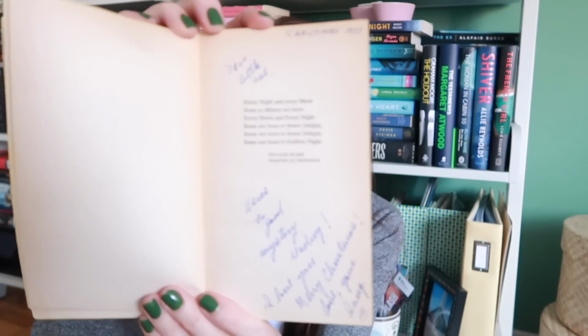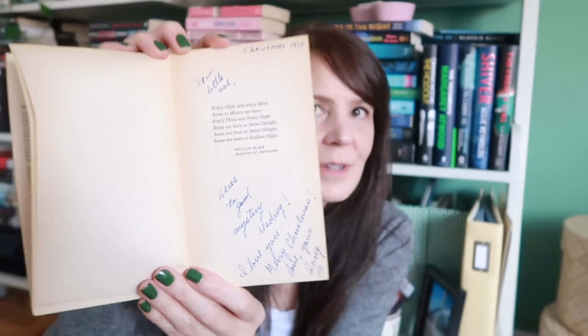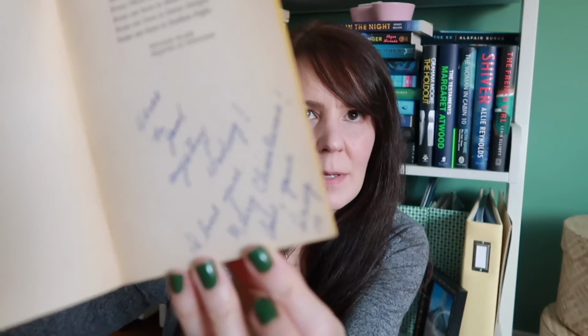But what I found so interesting, and this is in several of these books, a lot of them have inscriptions or notes from people in them, which I feel voyeuristic and almost a little bit fascinated by. So this was Christmas 1977. And it says, "Dear little one, here's to good mystery reading. I love you. Merry Christmas. Love you." And I think it says Annie is the name, or I don't know if it's supposed to be Granny. It's hard to see what the name is at the bottom.